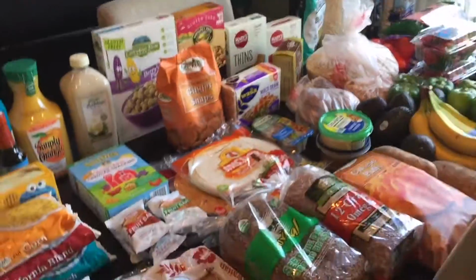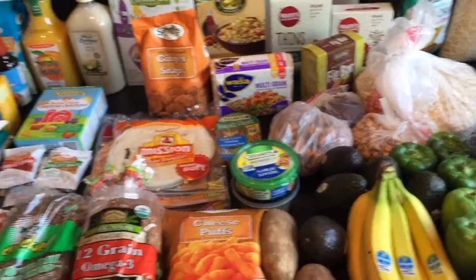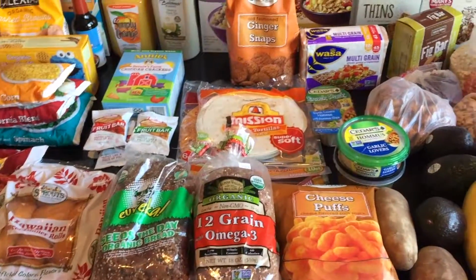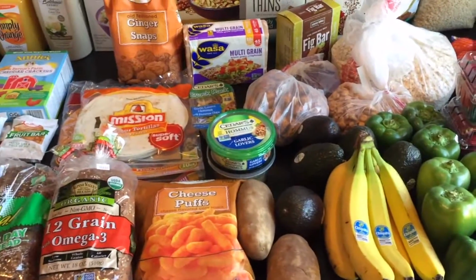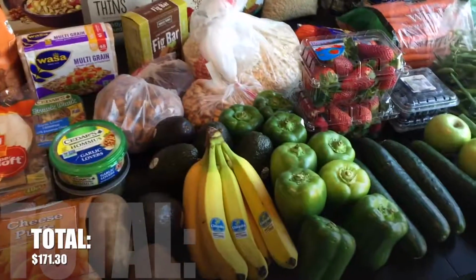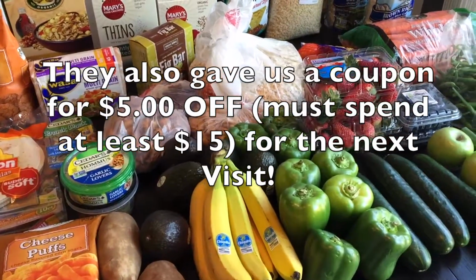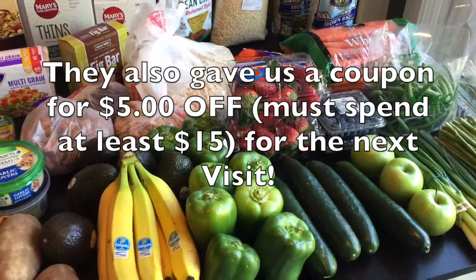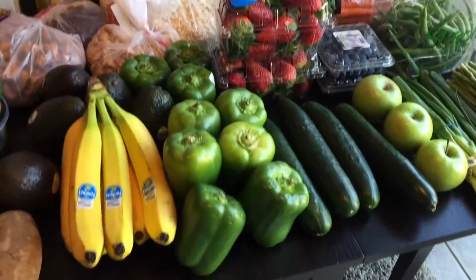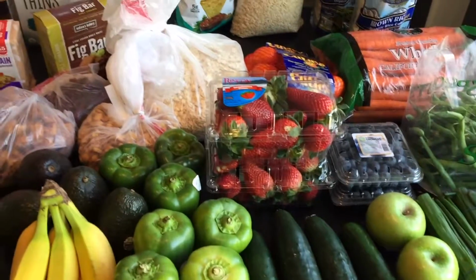But yeah, to give a first impression of the place, very, very clean, very, very nice. I would definitely go back again for sure. I'll put the total too, but I want to say it was around 170, but I feel like we got a decent amount of good food and it'll last us. It's funny because I really did just go to Trader Joe's like a week ago, but when you're eating so much of this out of all your meals, you eat a lot. So it goes quick, but that's okay.